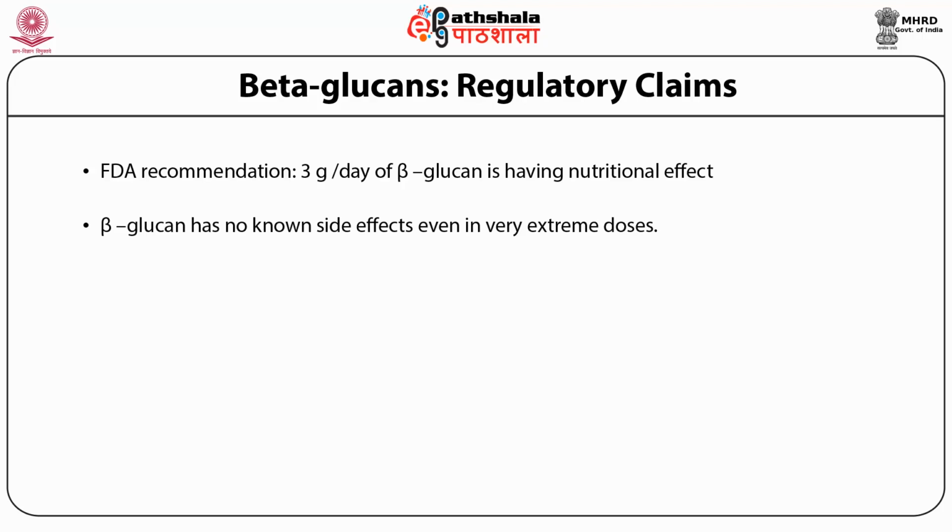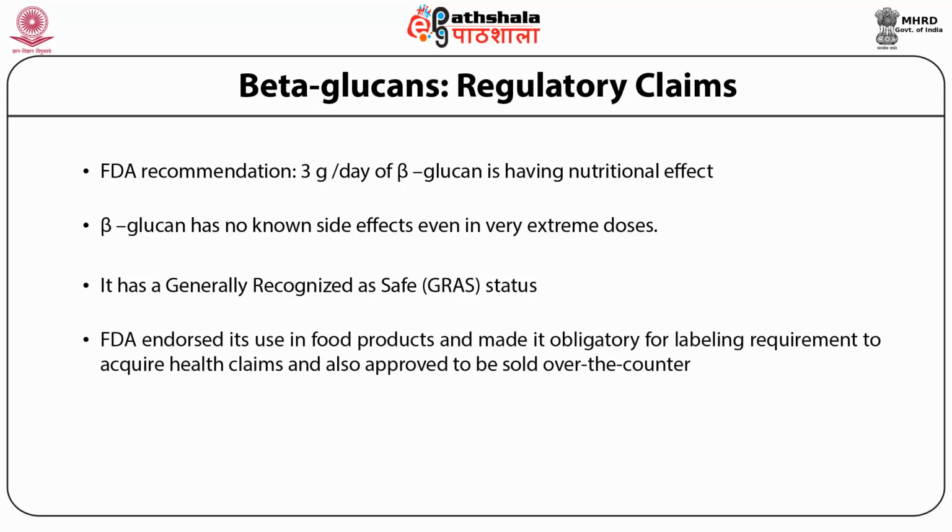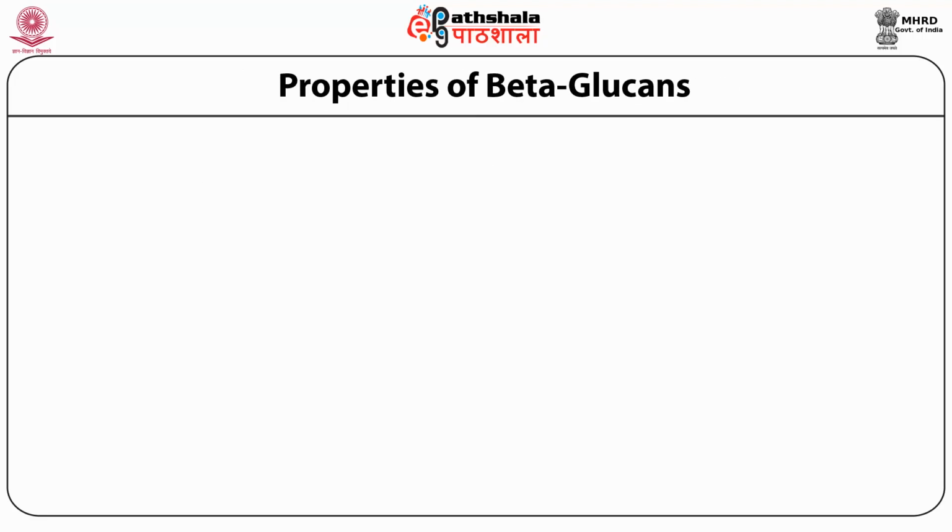It has no known side effects even if it is consumed in extreme doses. It is also generally recognized as safe, meaning GRAS, it has got the GRAS status from the FDA. Owing to its importance, the FDA endorsed its use in food products and made it obligatory to meet labeling requirements to acquire the specific health claims. Let us discuss the properties of beta-glucans.